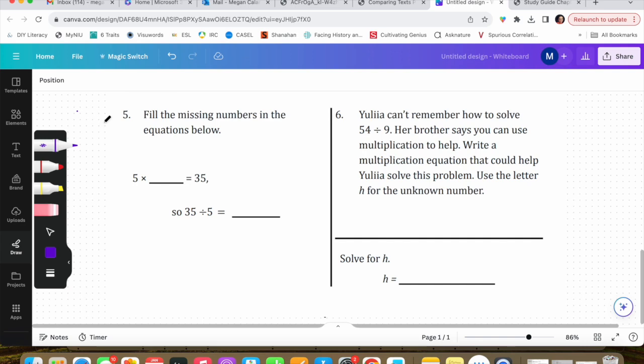We're looking for some unknowns. So we see the instructions for number 5. We're going to fill in the missing numbers in the equations below. So 5 times some mystery number equals 35. Another way we can think about that is 35 divided by 5 equals some mystery number. And both of these are going to be the same value.